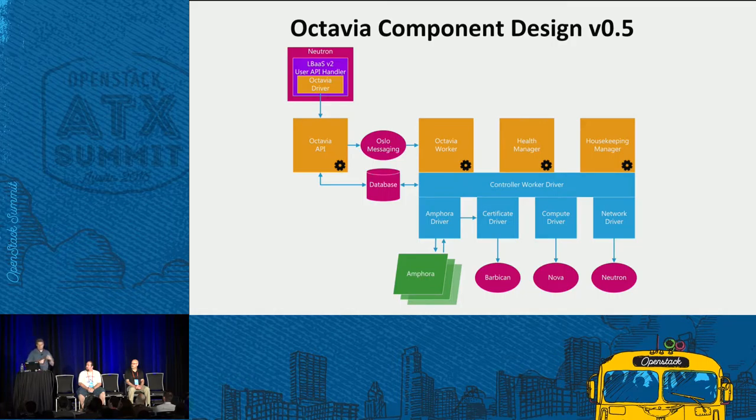And then housekeeping, this is a periodic job process. It does things like clean up the database. If you have a spares pool enabled, which means you have Amphora pre-booted, just waiting to be configured, it'll maintain that spares pool. And another new feature that we have is it will manage and rotate the security certificates we use to manage the Amphora. So I'll talk about that shortly.